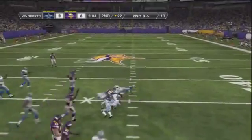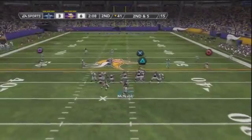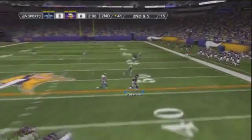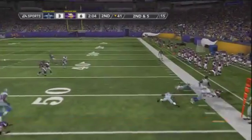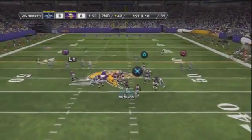They would settle for a field goal. Vikings back on offense as Michael Jenkins catches a slant from Donovan McNabb for a first down. 2nd and 5, Peterson makes a catch out of the backfield. Vikings looking to feature him a lot more in the passing game this year, and that could be dangerous.